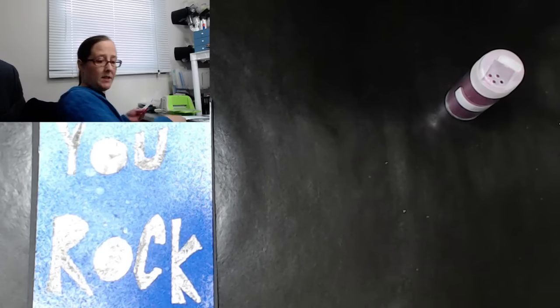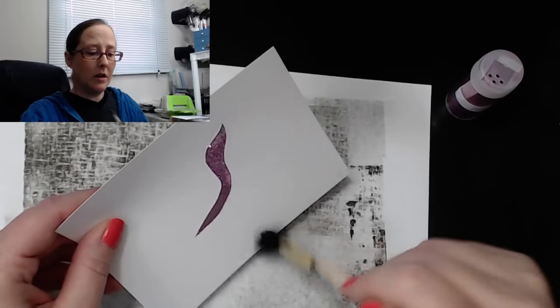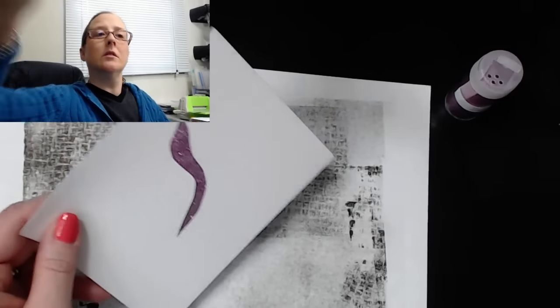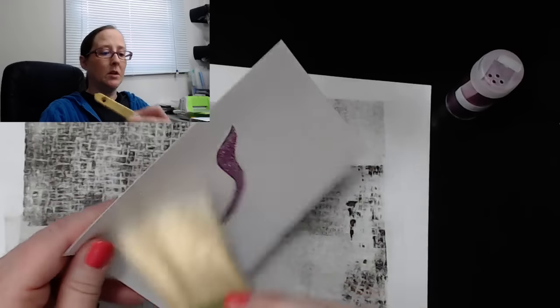All right, let me bring this in so you know what I'm doing. I'm just using this brush to get the glitter to come off. It's really staticky in here. I'm going to use my big brush. These brushes are really, really nice too. These big ones.